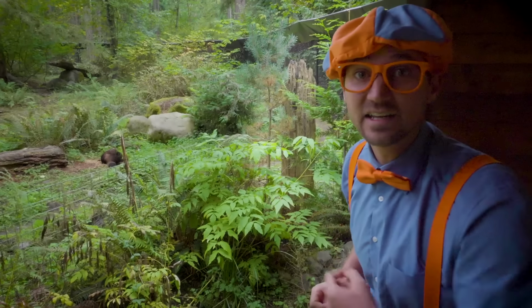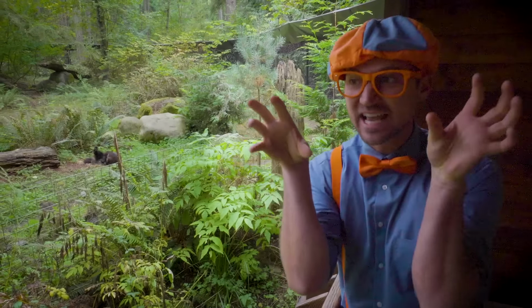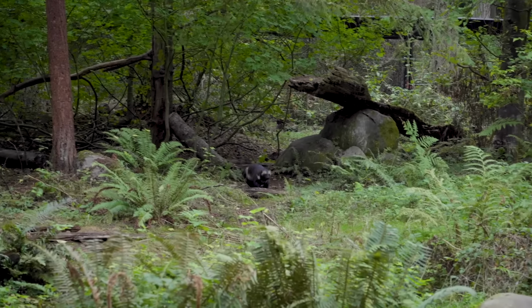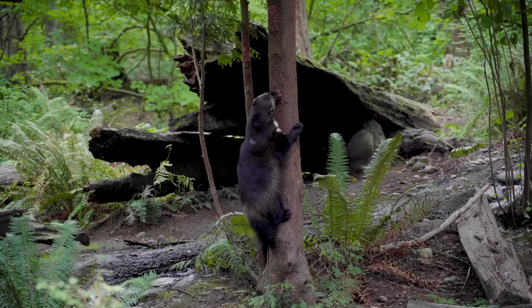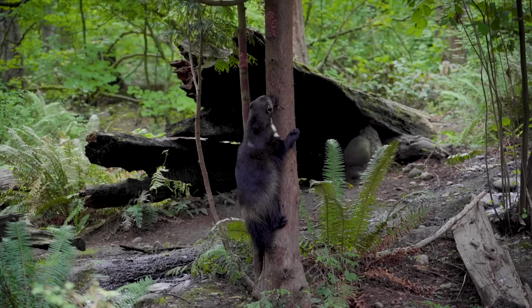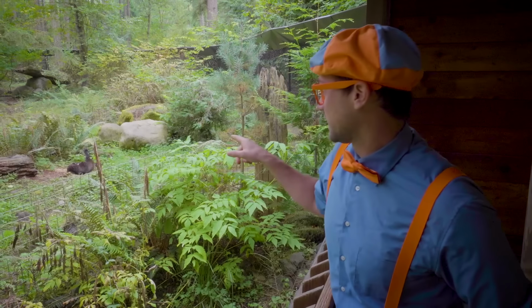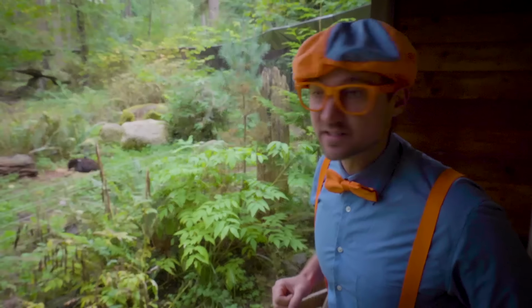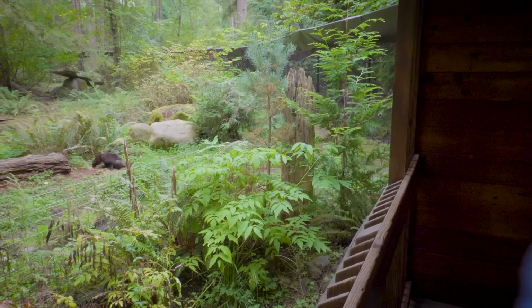Whoa, that is a wolverine. It has some really sharp claws. And its teeth and jaw are so sharp, it can crunch through bones. Whoa, and these animals are really fierce. They have to be fierce because they live in the wilderness. Whoa, what cool animals.